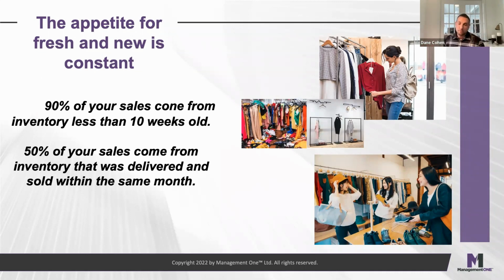Not, hey, I walked back into the pro shop and saw the same polo that's been sitting there for 8 weeks. It's been 2 months. It's the same shirt I've been seeing there. That's not exciting. And I don't care if you are selling to a man who you think doesn't care about fashion or selling to a pet owner who loves their dog. People are motivated by freshness, by newness, and by what is exciting to them.